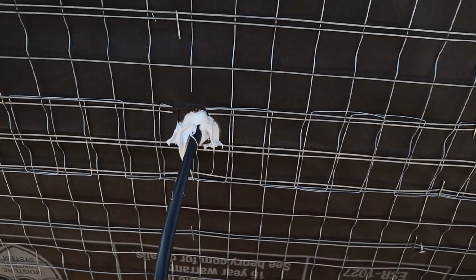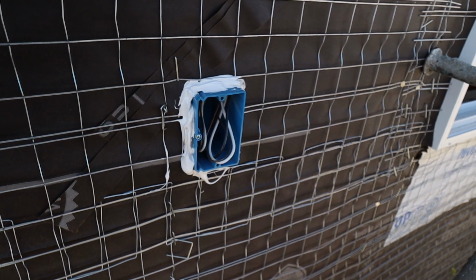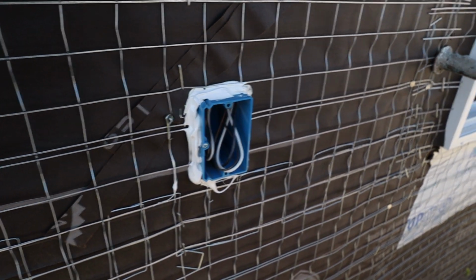You see everything else? This is our power that's going to come out to power the air conditioned condensers, all sealed up. We use adjustable electrical outlets outside. That way we can bring them out to 7/8 when we do our stucco.